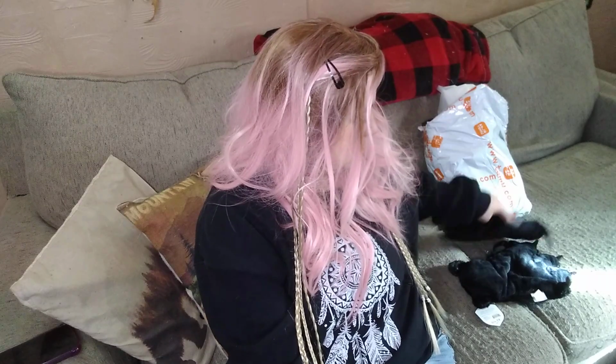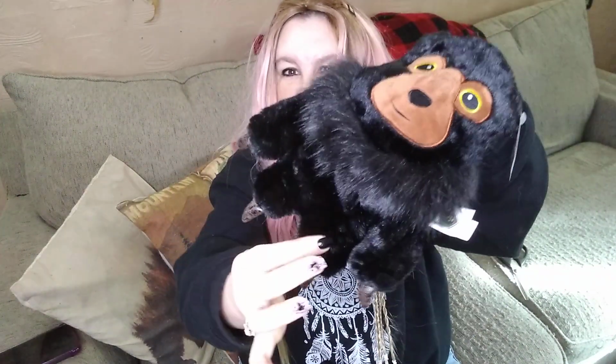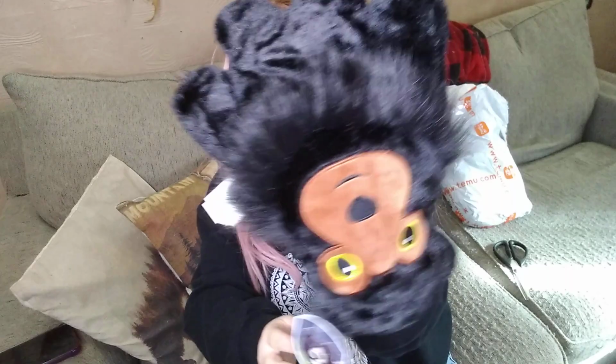Today I have a TEMU package, and I'm going to be opening that up. But first I want to show you, last night we went out to eat, and my boyfriend put a dollar in one of those claw machines, and he won me these. They're little bear paws, and I guess they're hand warmers, but there's only four little fingers, so you gotta put two fingers in one. Aren't they cute? I love bears, as you can see from my tattoo.